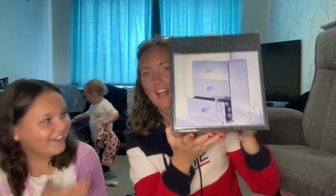This is a little present for one of my friends called Hannah. If you're watching, it's not for you. These two for £1, I've run out of nail varnish remover and I really like the pump one and I really like that colour nail varnish. Then I got these for Miley. Nice set of drawers.